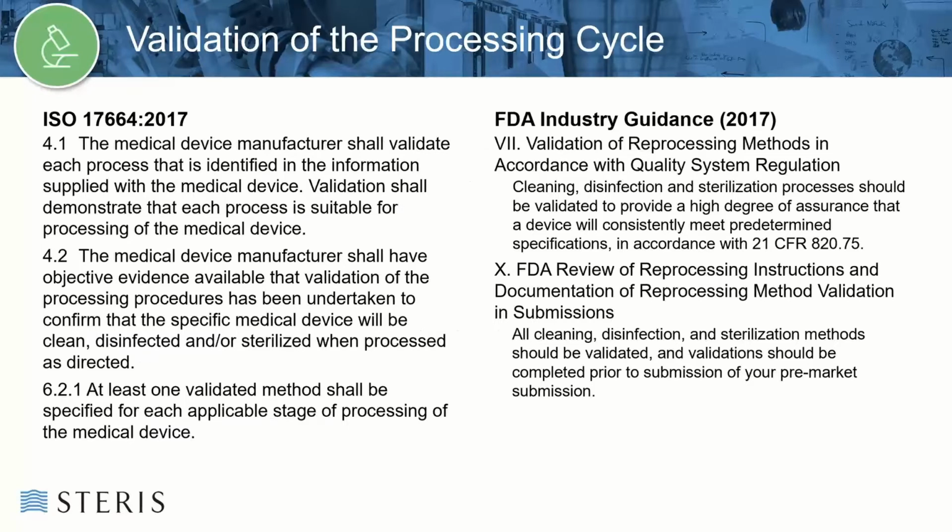So regarding validation of the processing cycle, ISO 17664 tells us that a medical device manufacturer shall validate each process that is identified in the information supplied with the device. So that's your IFU. Any process that is defined in your IFU must be validated. They also say that the medical device manufacturer must have objective evidence available that the validation was performed, and that's going to be your final report that resulted from the validation. And then it goes on that at least one validated method shall be specified for each applicable stage of processing of the medical device.